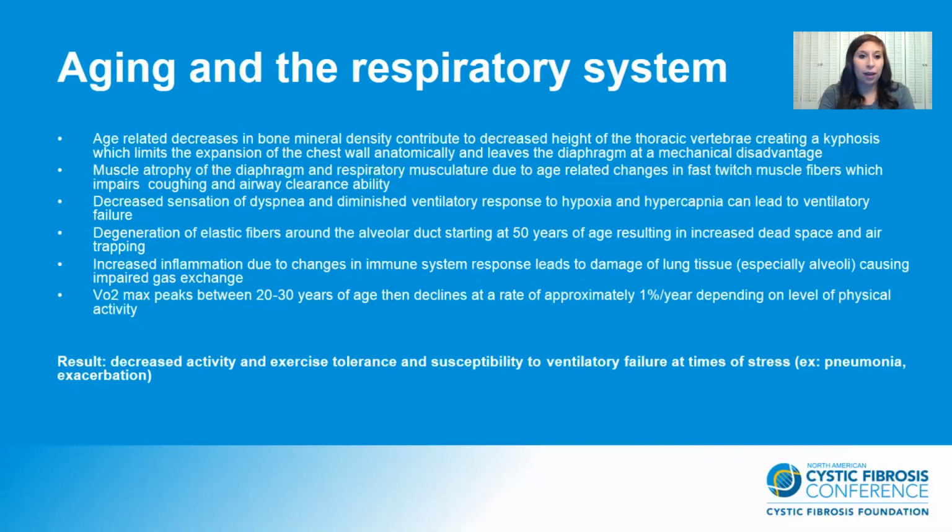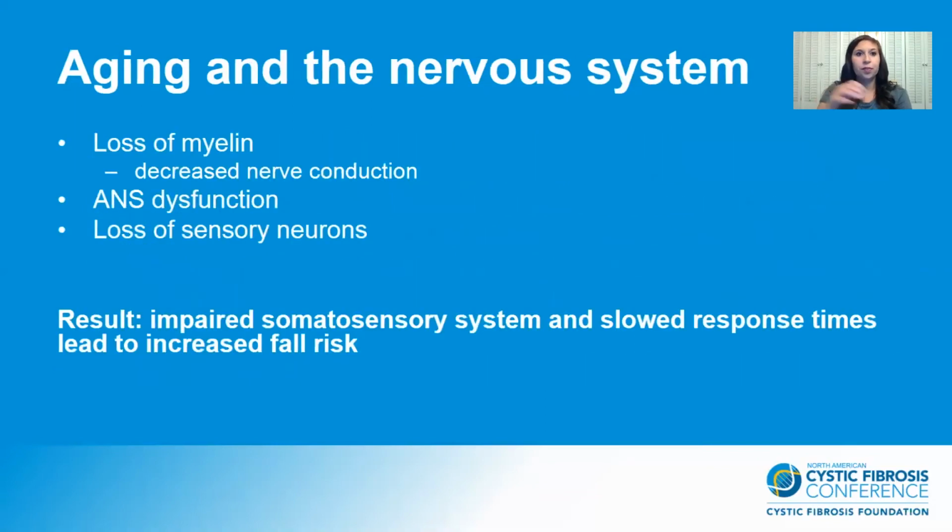We see degeneration of elastic fibers around the alveolar duct starting at age 50, resulting in increased dead space and air trapping. Increased inflammatory responses as the immune system begins to change, and a decrease in VO2 max. Again, this is going to result in decreased activity and exercise tolerance and susceptibility to ventilatory failure at times of stress. So we see increased rates of pneumonia and exacerbation in aging adults without CF, as well as with CF.